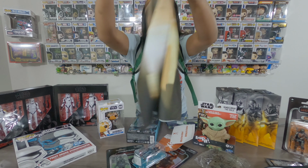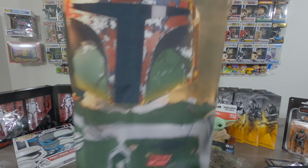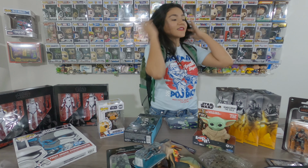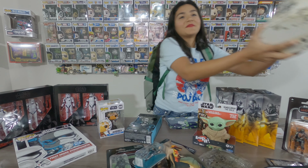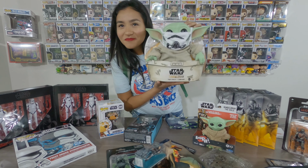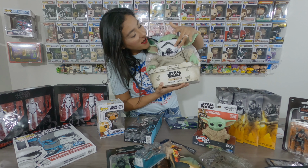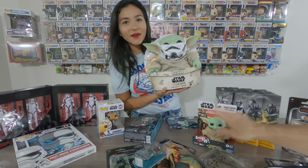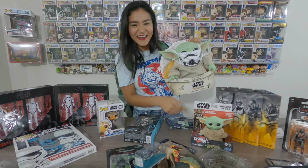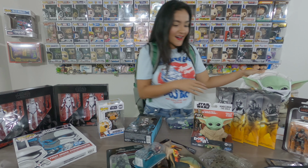It's my Boba Fett face and a little part of his body. This is pretty good, huh? We'll find somebody who can wear this baby mask. Oh, so cute. You are safe now, baby Yoda. Now you can go with us this Halloween.